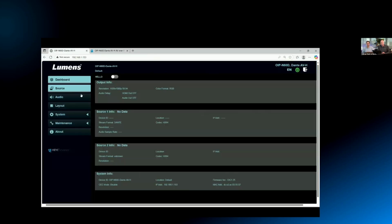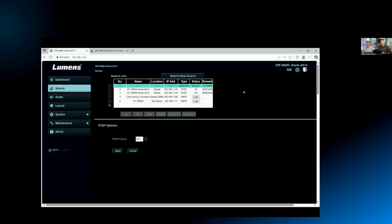So if I go into the GUI, we have our dashboard and our sources. So we'll click on the source. You'll see a variety of sources there that's automatically found. So number one is a Dante AVH source with a Dante audio. We've also got other RTSP sources on there as well.